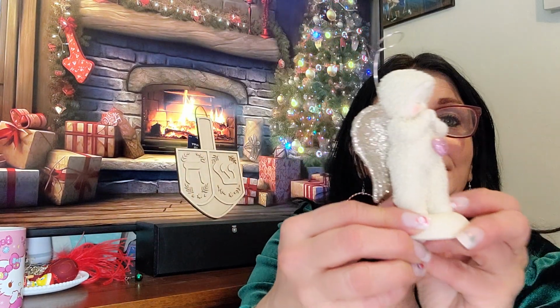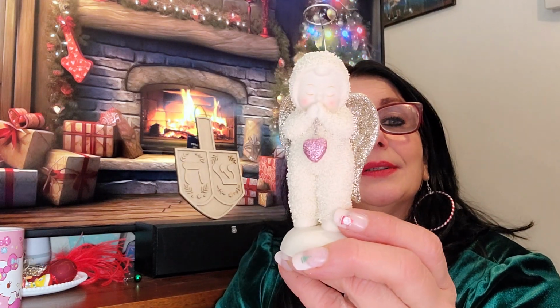Then I got this adorable little cherub, so cute. I want to find where I can get her close. There you go. Beautiful. And she is Angel of My Heart by Department 56. I'm going to put them back in the stockings so that they don't get ruined.